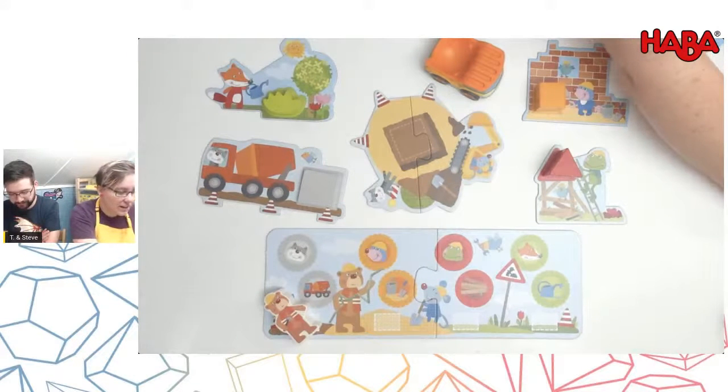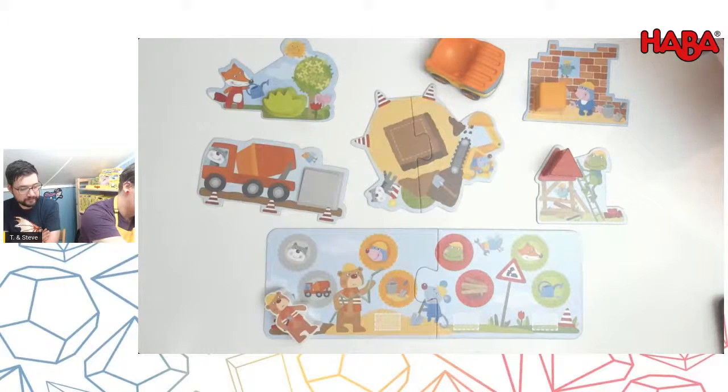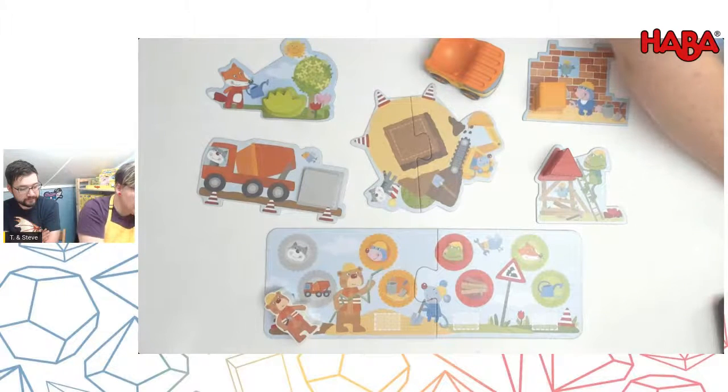Let me go ahead and put the name of the game on the screen so that as we play, if anybody joins late, they would know what's happening. All right. So we're going to build a house.